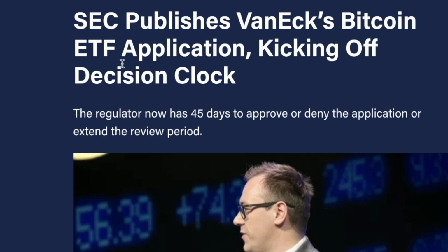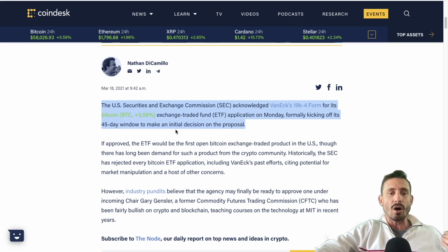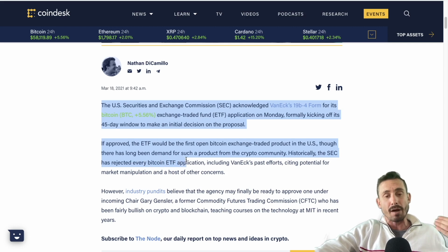SEC publishes VanEck's Bitcoin ETF application, kicking off decision clock. The regulator now has 45 days to approve or deny the application or extend the review period. The US Securities and Exchange Commission acknowledges VanEck's form for its Bitcoin Exchange Traded Fund application on Monday, formally kicking off its 45-day window to make an initial decision on the proposal. If approved, the ETF would be the first open Bitcoin exchange traded product in the US. Though there has long been demand for such a product from the crypto community, historically the SEC has rejected every Bitcoin ETF application, including VanEck's past effort, citing potential for market manipulation and a host of other concerns.